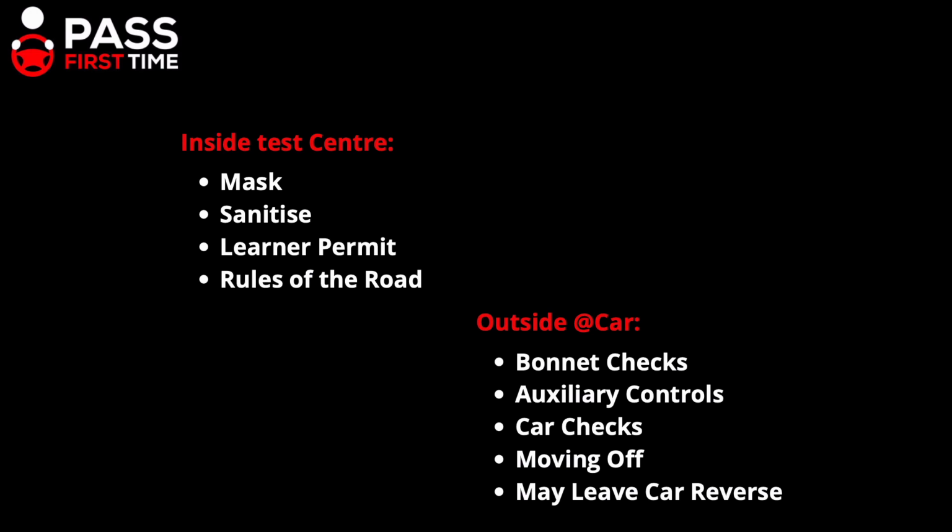And remember, at any stage, if you have questions regarding the test, always ask. If you're not sure where you're going, or especially with masks now, it may not be as easy to understand people. If you don't understand anything, always ask straight away. Don't leave it go. An examiner, I'm sure, would far prefer that you asked the question and went in the right direction rather than maybe taking a wrong turn or pulling in the wrong place.